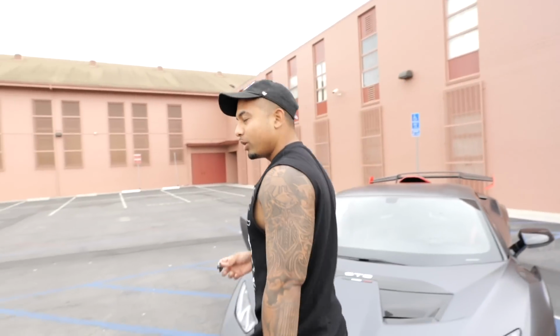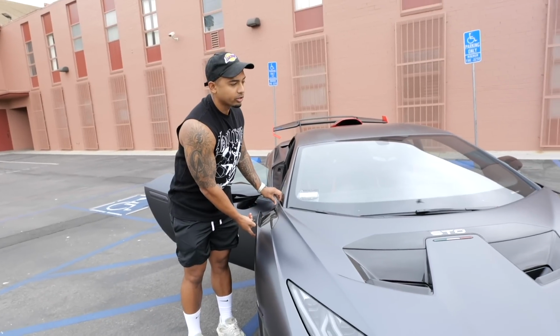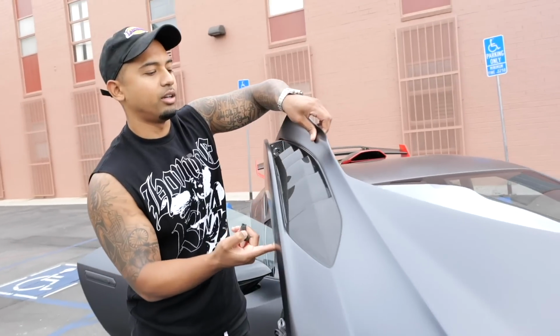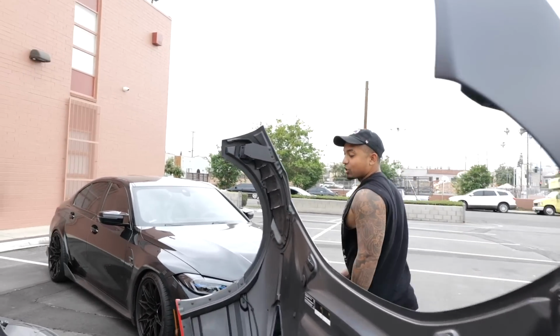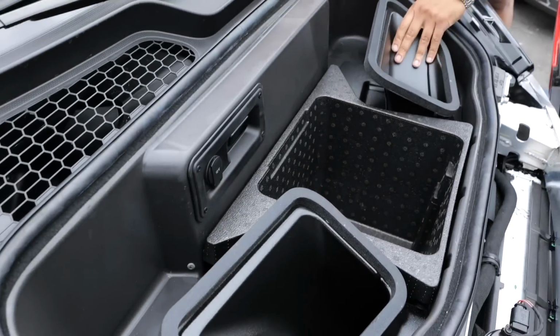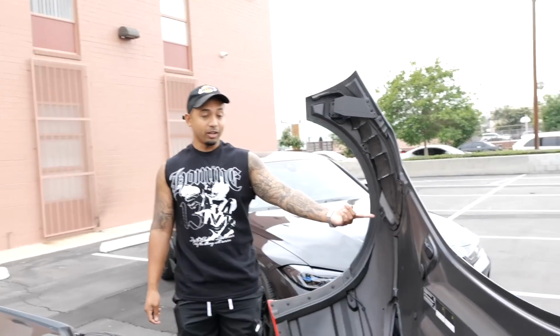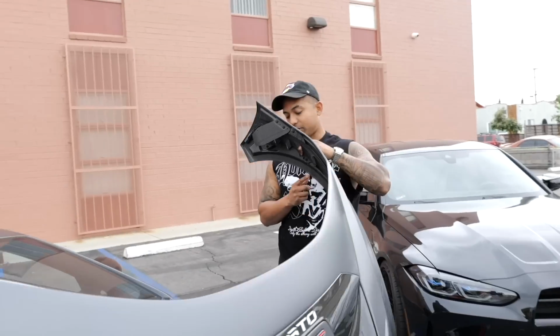You see how time consuming this could be? If you're trying to go shopping, this ain't the car. And then just like so, check this out. Don't wanna drop that. Look at that trunk space, y'all. You can definitely fit nothing in here. Maybe a bag of bananas, no problem. Look at the hood right here, it's carbon. You see, this car is hella light. Close that up.